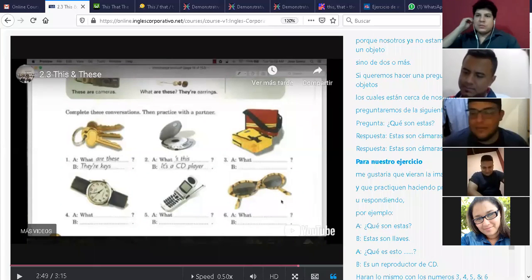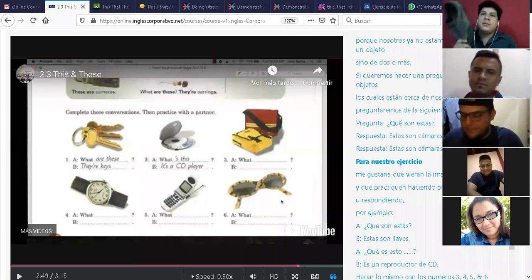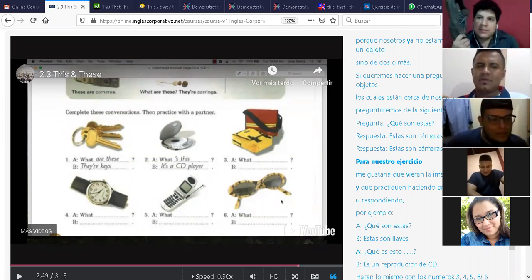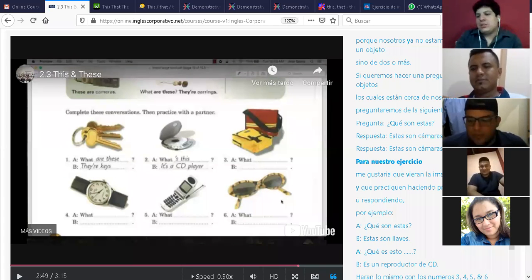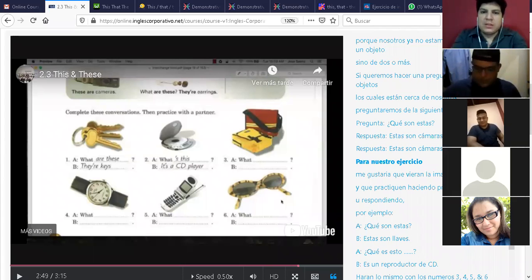All right. So guys, this is what I need you to do. Voy a empezar. What is this? It's a tooth. Ajá, pero dígamelo completo. That is a tooth. What is this? That is a shoe. Ustedes obviamente van a decir that porque están lejos, pero se pueden imaginar que está cerca. That is a shoe.